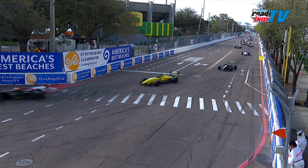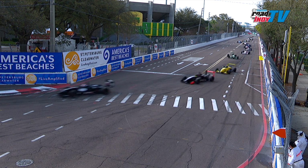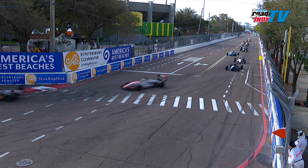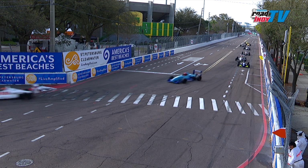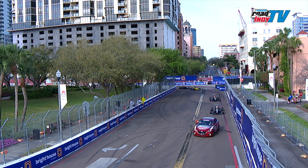Instead he was able to continue on, and at this point the car does not look to be overly damaged. So I think, you know what, I hate to say it, but we're probably going to get a good show out of Parker Thompson trying to work his way back to the front here. Well, Parker is currently sitting on pit lane. We've got Fisher, Hanratty, and Parker Thompson sitting on pit lane. Monroe is back out onto the circuit.